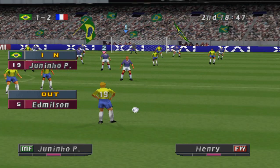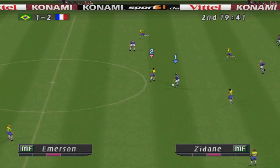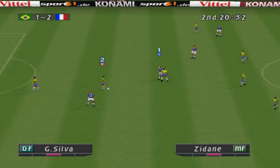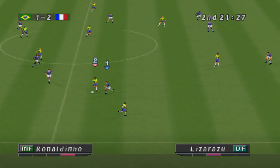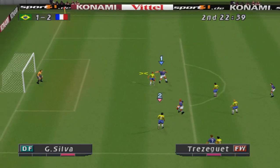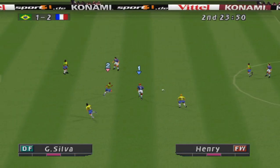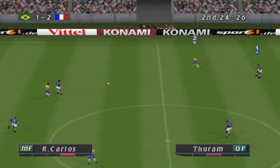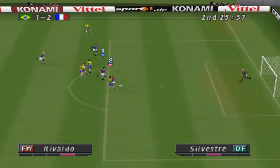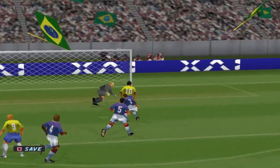So let's see if his substitution makes... One, two. He's through. Hands it. He saves it. It's a goal. Superb finishing. Whistle. Okay, let's take a look at that again.